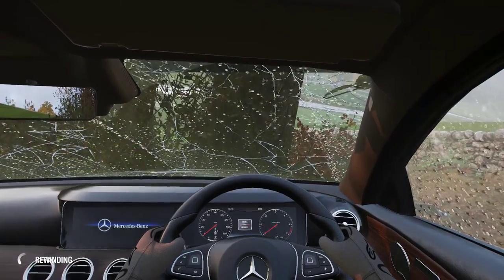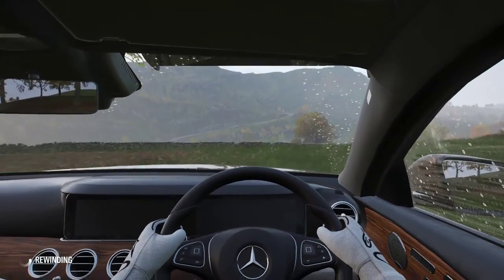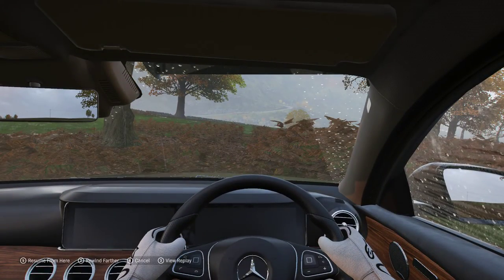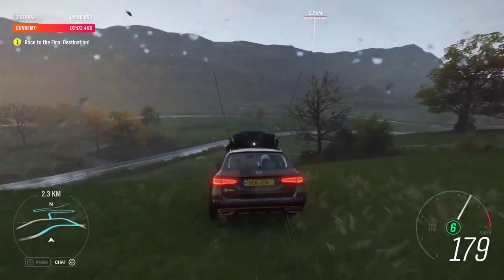Some prop. Proper hang time. Actual air suspension.